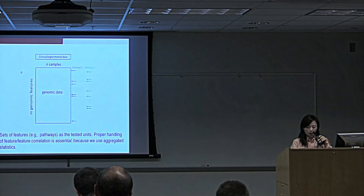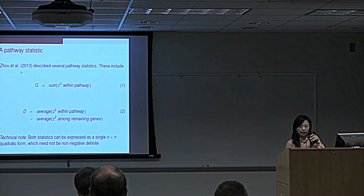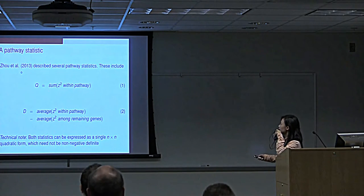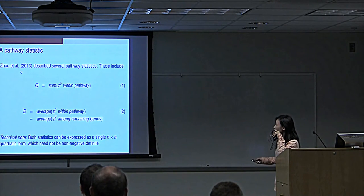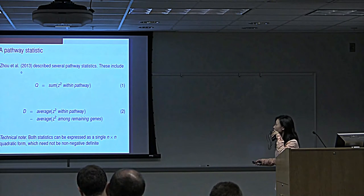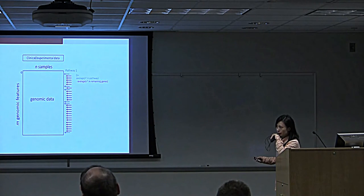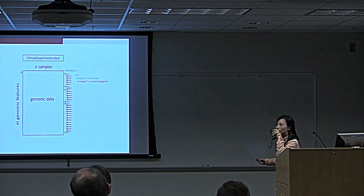The correlation structure is important, and I proposed two statistics. Basically, both of them are quadratic form statistics, and they are very useful. This Q is often used in the self-contained hypothesis when you focus on one pathway at a time. This D is for the competitive hypothesis. It is very useful and important because you can take into account all the structure of the data. D can be presented as a contrast between that pathway and the remaining pathways.